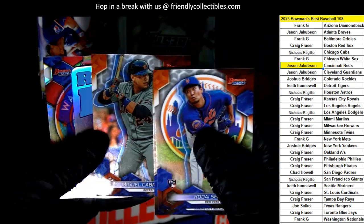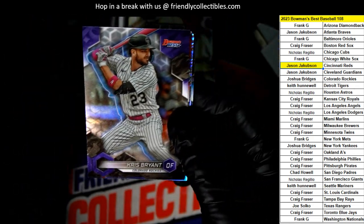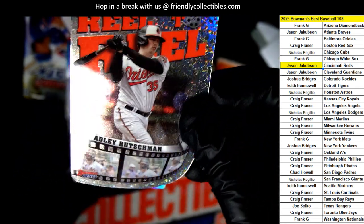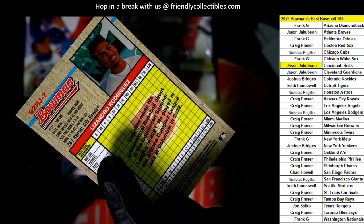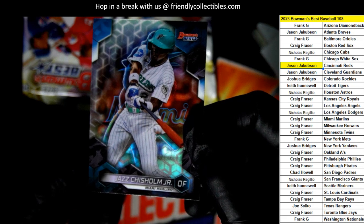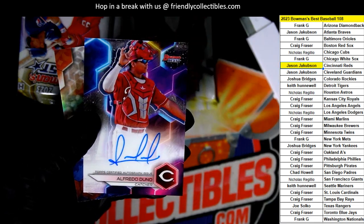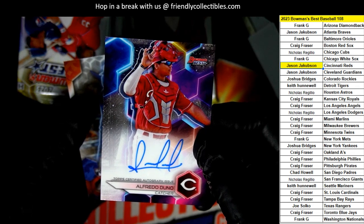Bobby Witt Jr., Miguel Cabrera. Oh my, look at this thing. Nice. Reel to reels, Rushman. Kansas City Royals. Chisholm. Julio Rodriguez, the next autograph out of the break. And Bowman's Best. It's another Reds. Oh, my. Two Reds. This time it's the catcher.